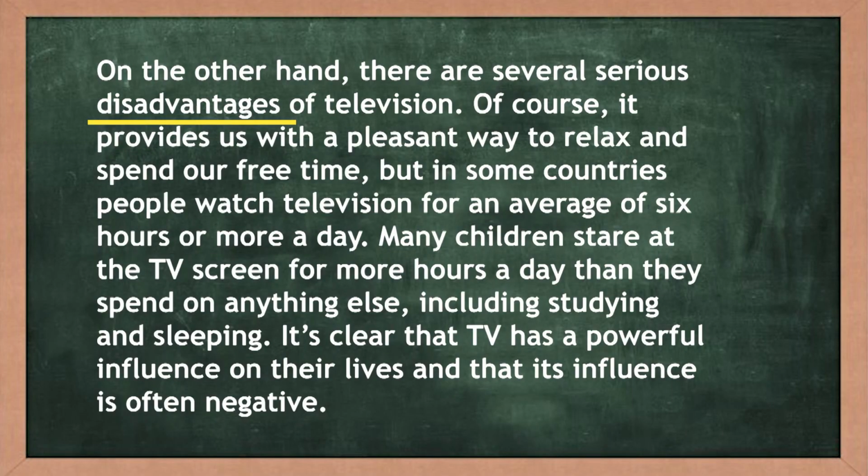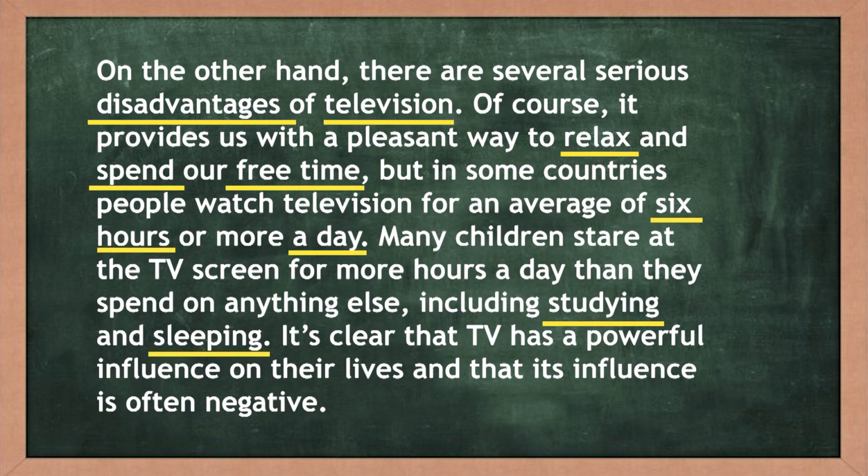Let's go to the second paragraph. Sure, sir. Disadvantages, television. Relax. Spend free time. Three times more than their academic other work. Yes, sir. And then? 6 hours. A day. Studying. Sleeping. TV. Powerful. Influence. But negatively. Alright, well then. Learners, this is what Kriti considers keywords. It may differ. However, I agree with her, because these are the important keywords of these two paragraphs. Fine. Well done, Kriti.